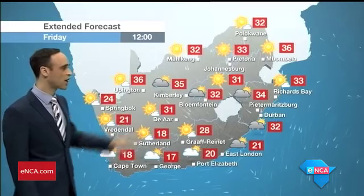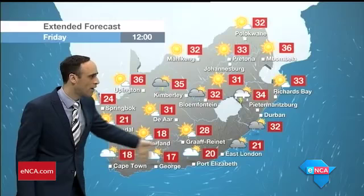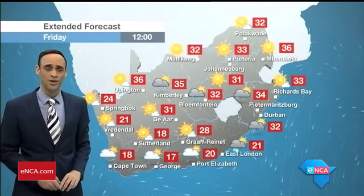Friday brings more thunder showers to the central parts of the country as well as KZN and the Eastern Cape, while a front that brushes along the south coast cools things down and brings a few showers to the area.